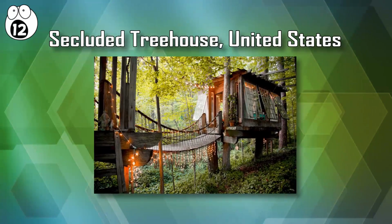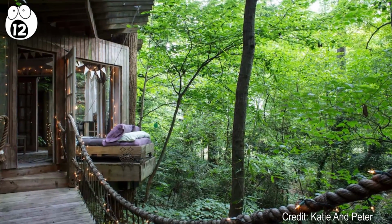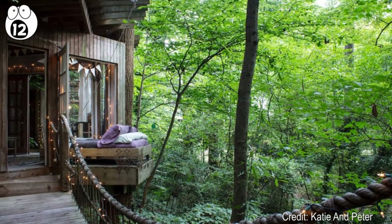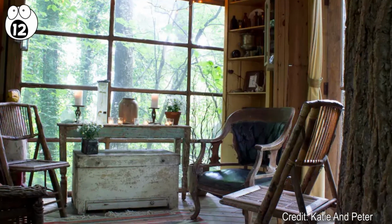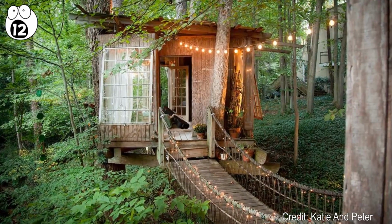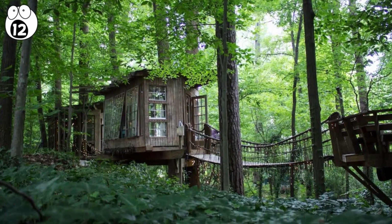Number 12. Secluded Treehouse. Yet another listing that is often fully booked. This treehouse in Atlanta is quaint in a way that's reminiscent of Thoreau's Walden. Hallmarked by a 150-year-old pine tree, there is an unbridled sense of privacy here, interrupted only by the sound of wild birds and frogs. If you want to get lost in the woods, what better place to do it?